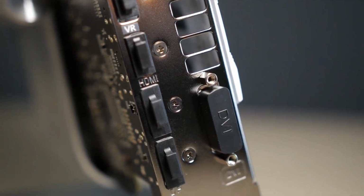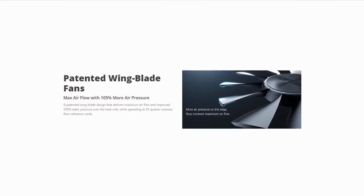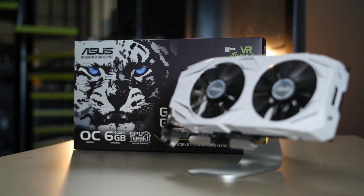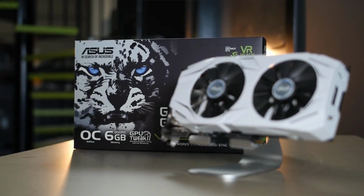The Dual series from Asus features two wing blade fans optimized for air pressure, and a color scheme that's a perfect match for their X99 and Z170 motherboards. This card is 242mm long and 130mm tall, so it should fit in most cases easily.